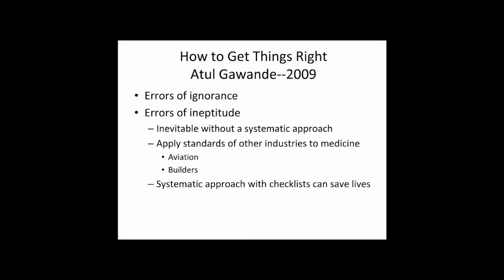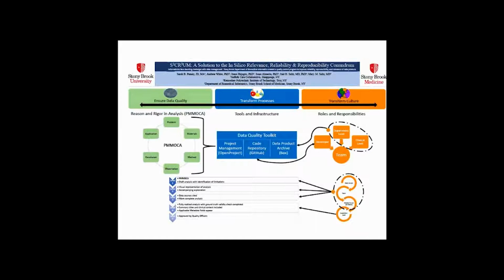And a medical error is defined as failure of a planned action to be completed or the use of a wrong plan to achieve an aim. And the cost to the United States for medical errors in 1999 was somewhere between $17 and $29 billion. So the thought was, we've got to do something about this.